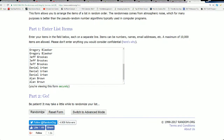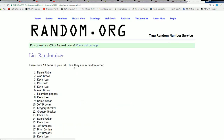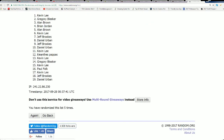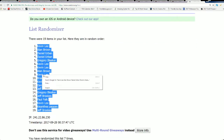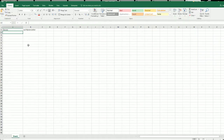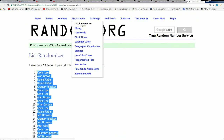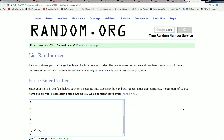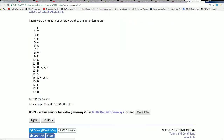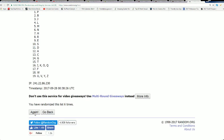Seven times for the owners, seven times for the last name letter initials, and we'll stack the two lists up side by side, and you'll get matched up with your last name letter initial. So here we go, lucky number seven, and the first random is now complete. Last name letter initial. Random is happening now. Seven times. Lucky number seven.